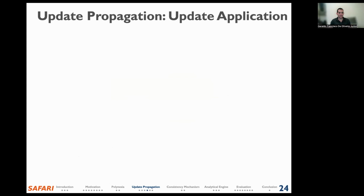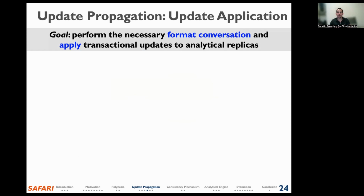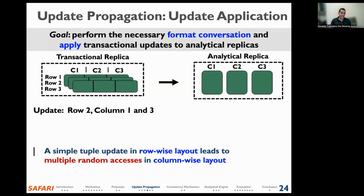Next, I describe the overall idea behind the update application process. Its main goal is to perform format conversions and apply updates to the analytical replica. Transactional and analytical workloads benefit from different data layouts due to their respective computation patterns. In relational databases, transactional workloads store data in a row-wise format, where a row represents an entry in the database and a column represents different features in the database. On the other hand, analytical workloads store data in a compressed column-wise format, where each column stores several entries for a given feature in the database.